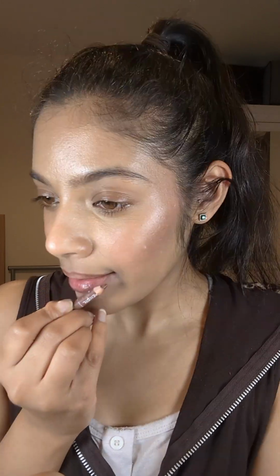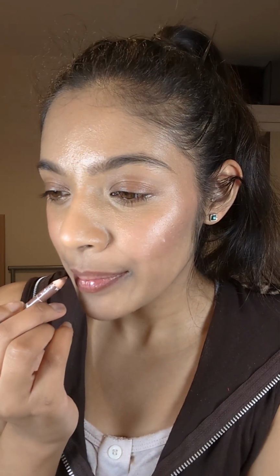I'm just using a dark brown lip liner to line my lips first, and this is going to be the base to most of my lip combos. Line it and just ever so slightly fill it. Press your lips together to get it a little bit blended. So once your lips are lined, you can just go in with the gloss by itself. That'll be a stunning combo.